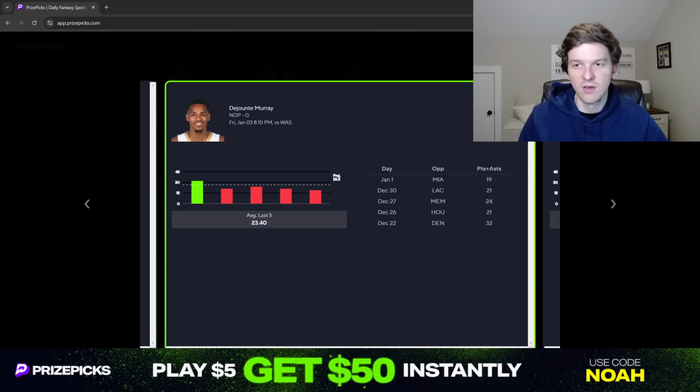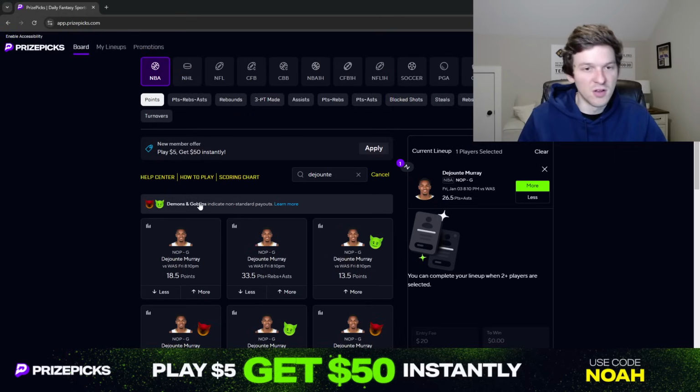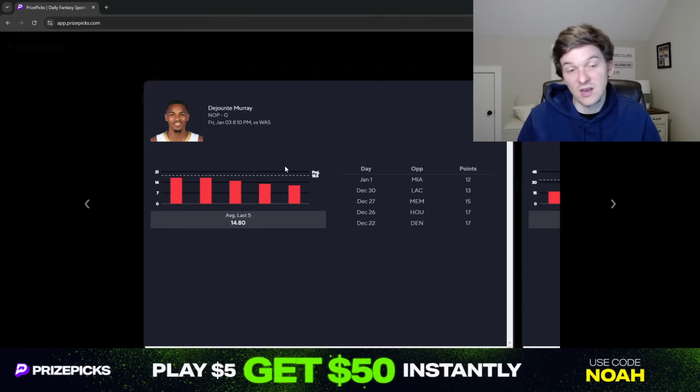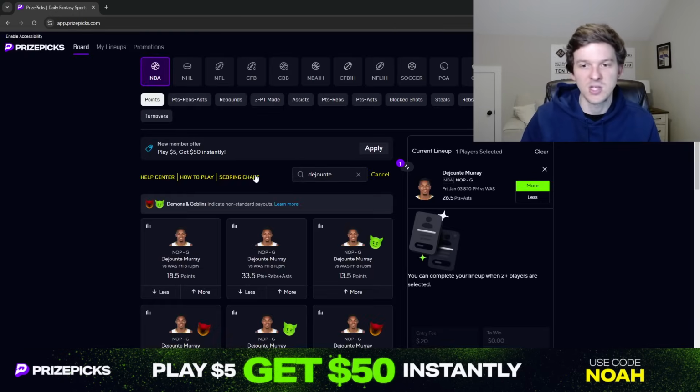You look at his last 5 games from a scoring perspective, he's really struggled scoring wise. You can see he's gone under his points prop in all of his last 5 games, but his points prop for today is sitting at 18.5. So that just shows you this is a spot where the books are kind of expecting DeJounte to bounce back a little bit, given he has an 18.5 points line, even though he hasn't hit that in any of his last 5 games. Big time bounce back spot here for DeJounte Murray. I like this matchup a lot for him.